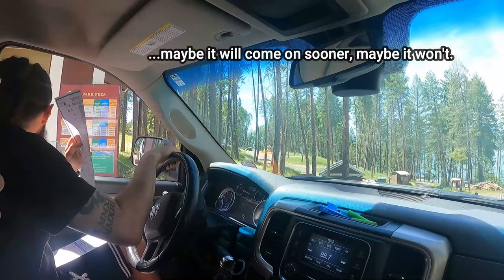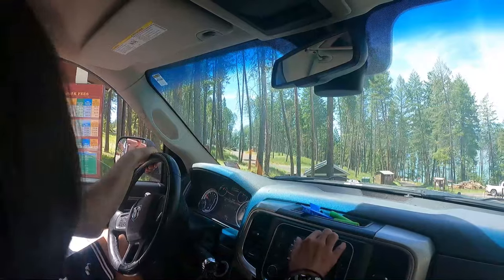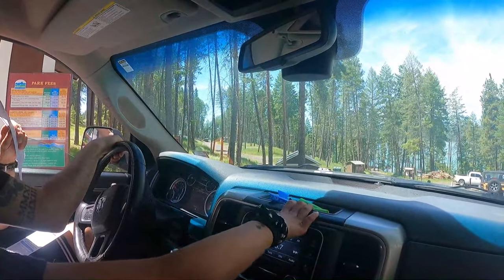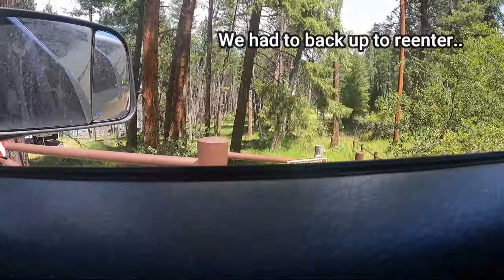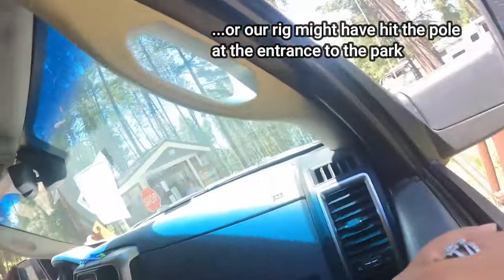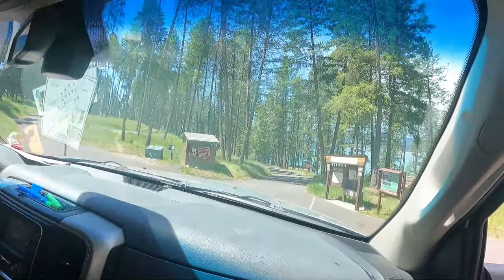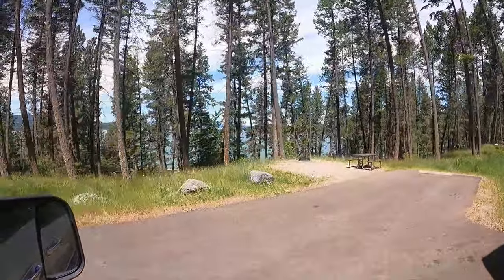So maybe it'll come up sooner, maybe it won't. Is there running water? Yes, there is running water. There's one right there, and there's actually another one on the other side. How close can I get over there? You can get a little closer, just so we don't hit any poles. This is us. Awesome. All right, we're gonna back up and set up.